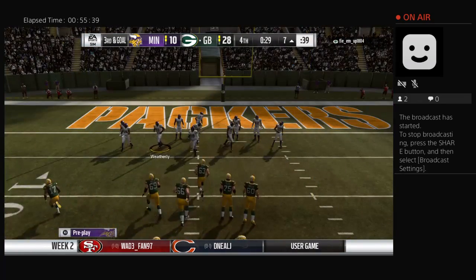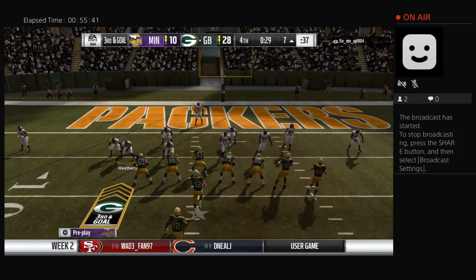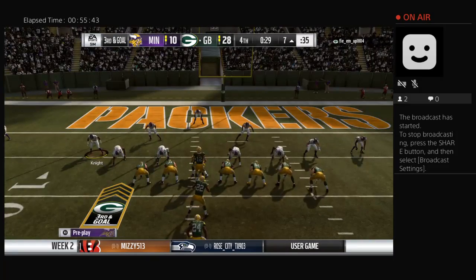This offense so far on 3rd down, just 1 for 5 to this point. This is 3rd and goal.